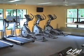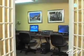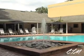Enjoy complimentary membership to our fitness club with indoor racquetball and our business center with free high-speed internet and printing. Stroll our pet-friendly community, complete with a private off-leash dog park, and explore all the opportunities for recreation. Relax in the sun or swim in either of the sparkling pools and enjoy free poolside Wi-Fi.